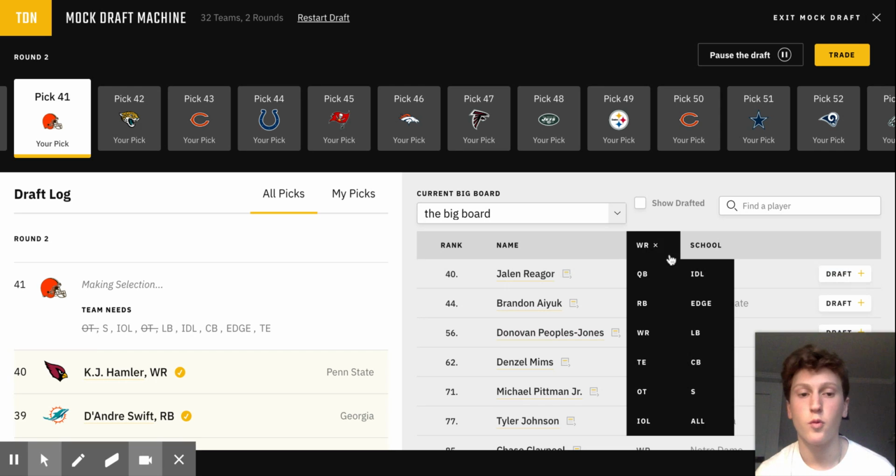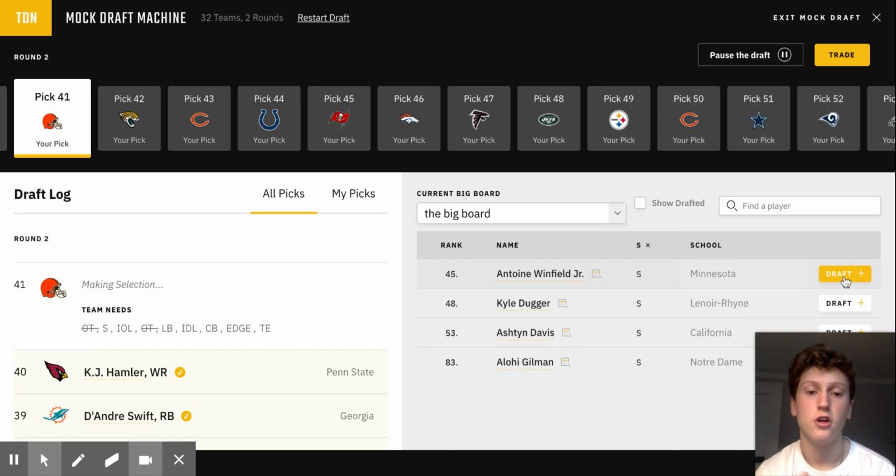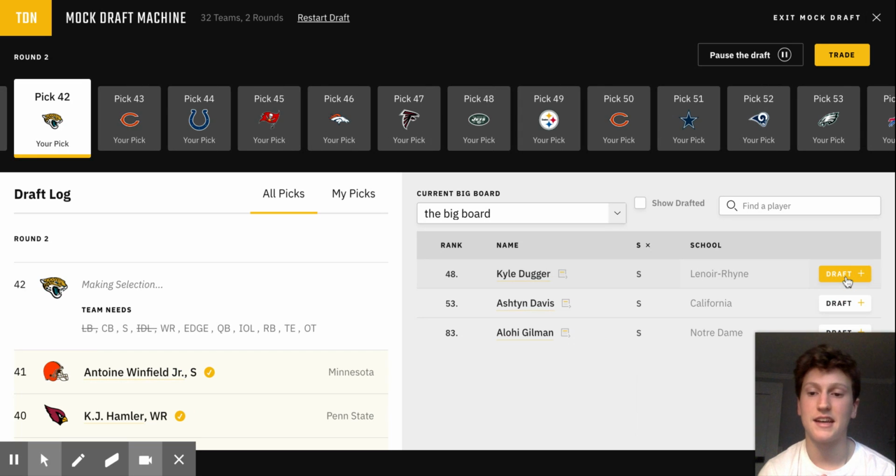At 41, this is a pick that I like a lot. It's going to be Antoine Winfield Jr. out of Minnesota. Dude had a sick combine, played very well, and I like the direction that his stock is heading. He's definitely heading up, and the Browns are going to get a solid player in him.